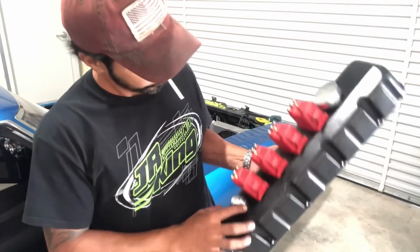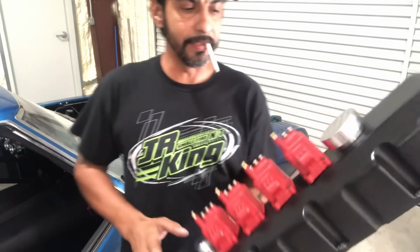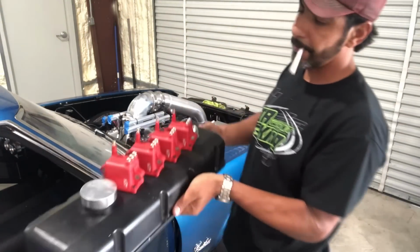Coils mounted on the covers. A lot easier access. Makes it look much better.